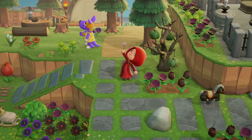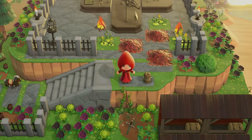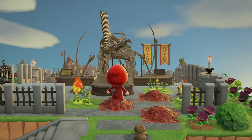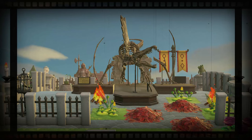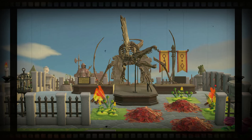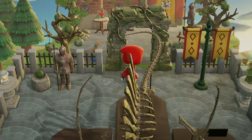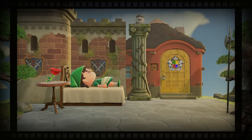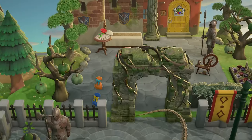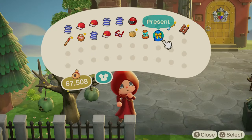Oh, we're Red Riding Hood again. Gonna go up these stairs, and you can see we have a little sword down there, and then we have Maleficent, dun dun dun. So yeah, we used fossils to make a dragon, which is really cool. Then this is supposed to be the raven here, and then back here is Sterling's house because he is protecting our Sleeping Beauty. Very nice. And then here is her pink and blue dresses that she changes into, you know.